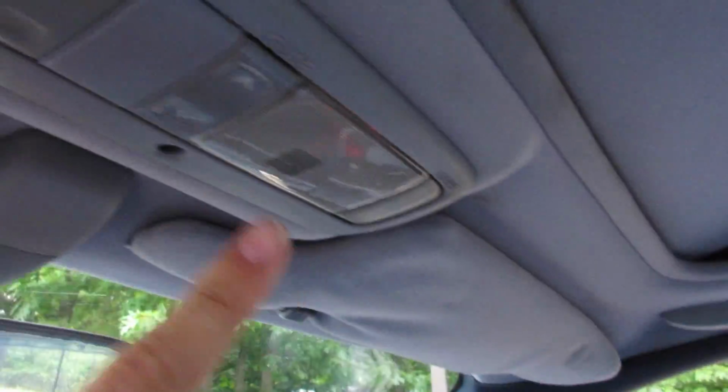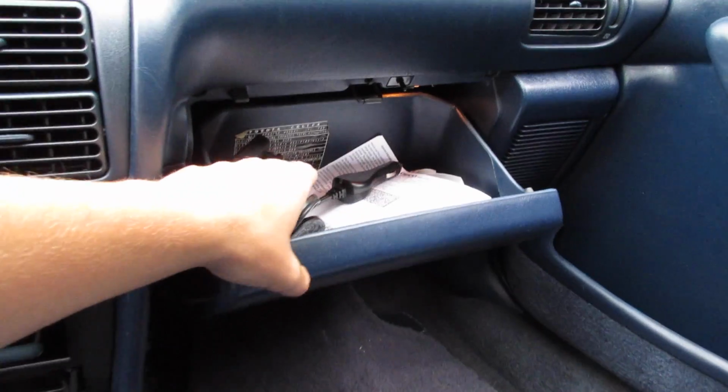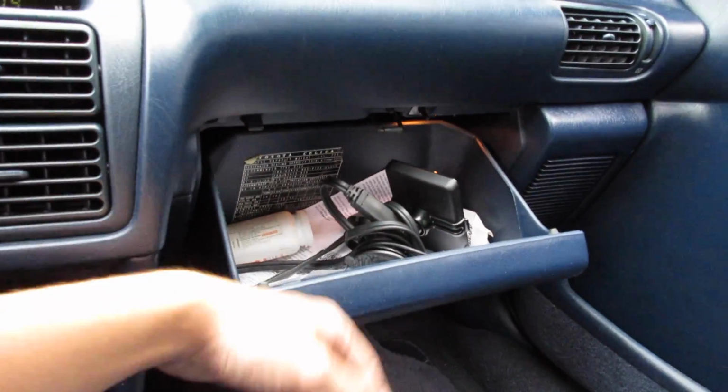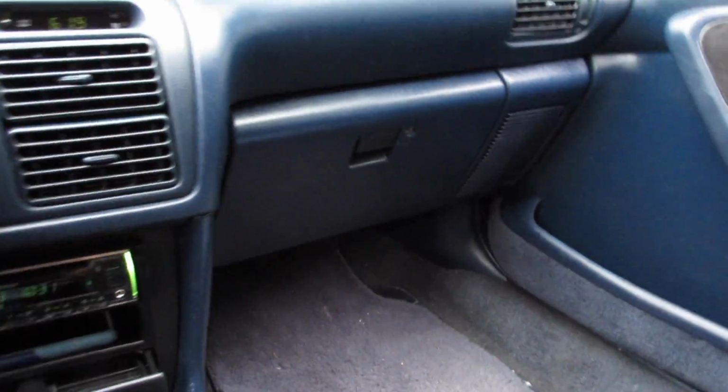A reading lamp, power tilting and sliding sunroof. As you can see, that works good. And my dome lamp back here, it's got a new bulb in it. In the glove box, I've got all the original papers to the car, a Toyota Celica sticker, my GPS, insurance cards, random shenanigans yet again.